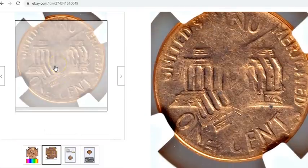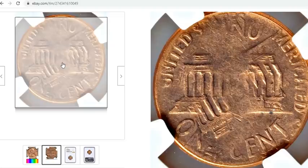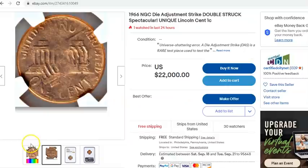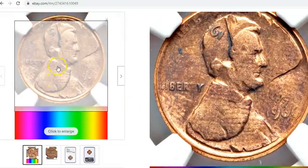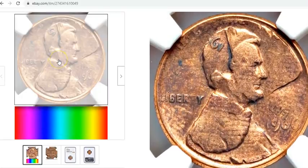But yeah, this is a coin that was double struck in collar. It did not flip over, which means you don't have the reverse design elements on the obverse and vice versa. But it's also a die adjustment strike, and I don't know how they came up with the die adjustment strike. Die adjustment strikes are very rare as it sits.